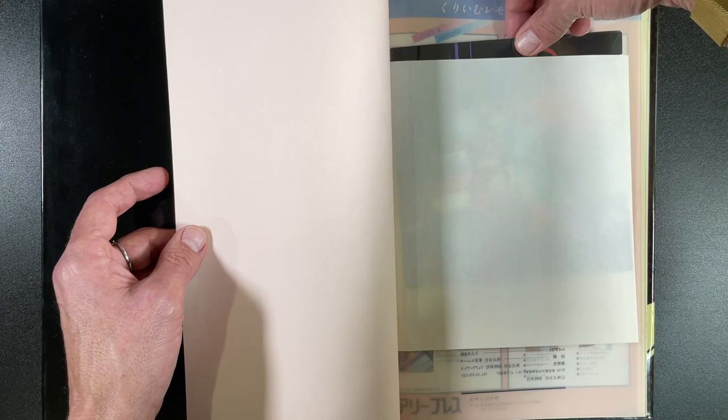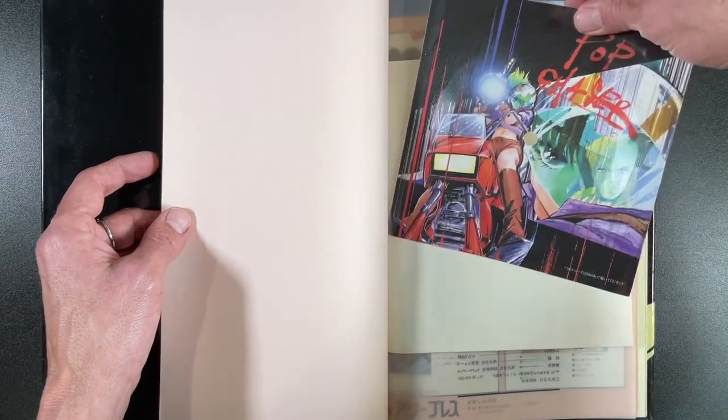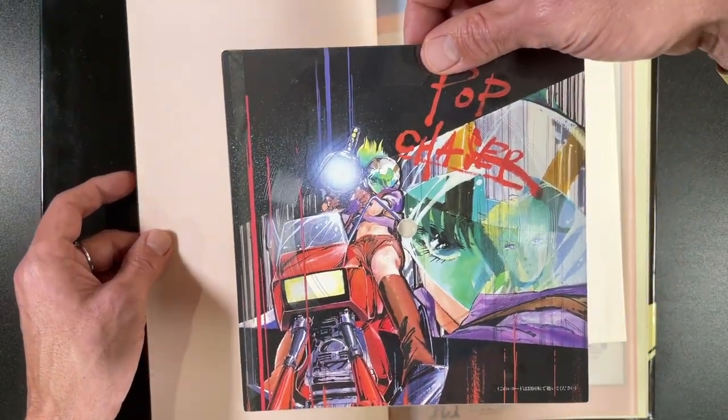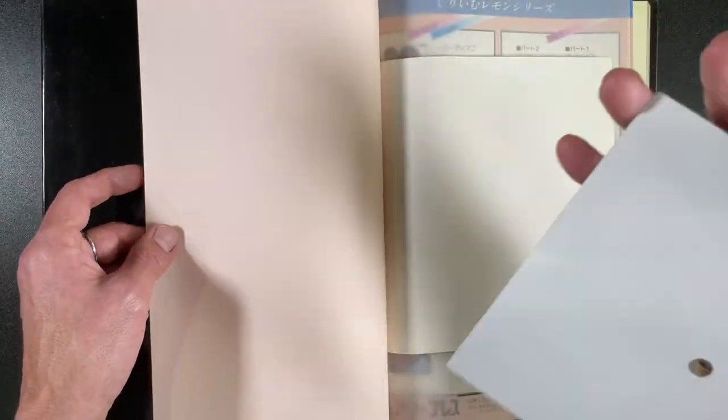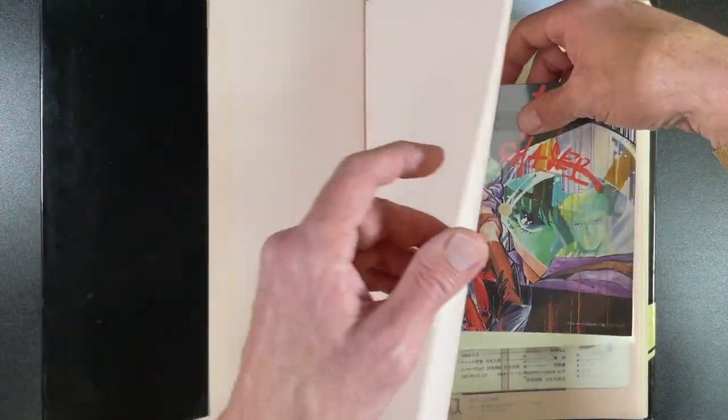Check it out. Vinyl record, not vinyl. Plastic record, floppy plastic, with the theme song to Pop Chaser on there. Nothing on the back. It's one-sided.